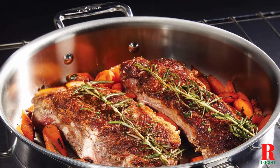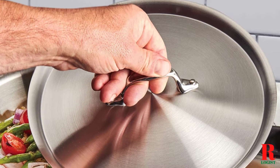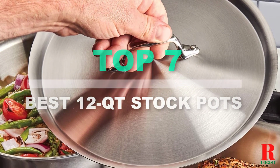So whether you want to simmer, stew, or sizzle, this pot can do it all. It may become the crown jewel of your kitchen once you realize how versatile this pot is. Here, the best 12 QT stockpots to buy.